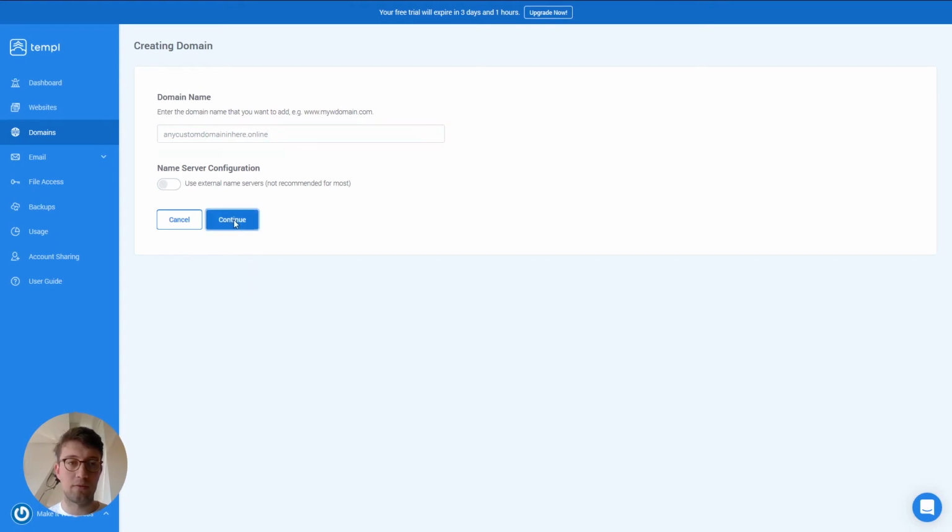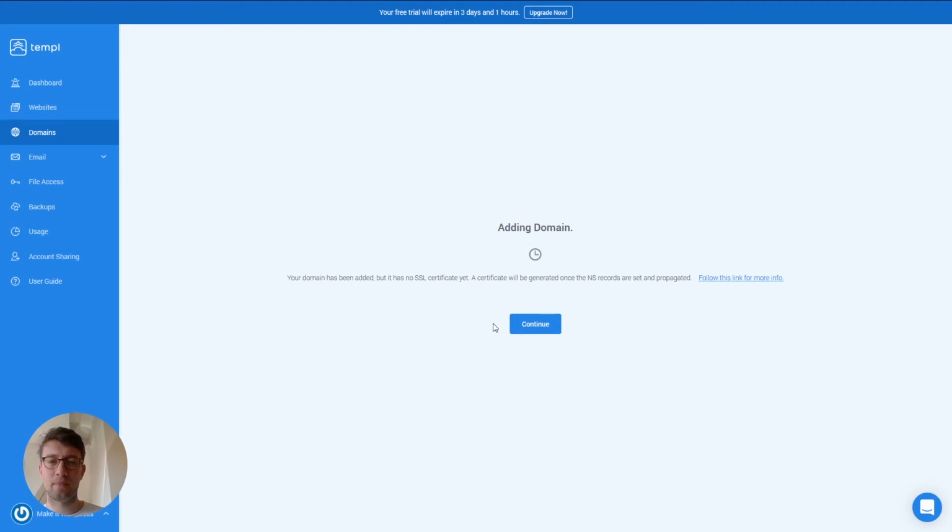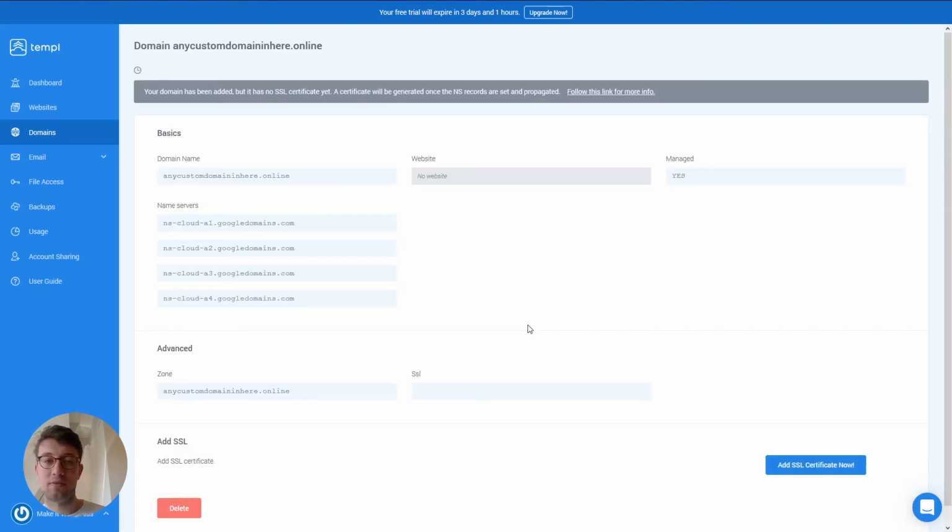And we'll just continue. It again takes some time. It's a bit of downside. These regular actions also take some time. Templ will, by the way, automatically add an SSL certificate to your domain, so it's also safe and secure. There you are. We didn't point the SSL certificate to Templ, so it cannot generate a certificate, but usually it will do. So just let's continue.